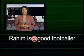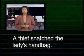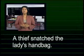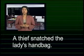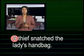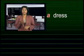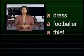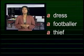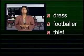Again, the word footballer is a singular noun, so we use a before the noun. Let's try another sentence. A thief snatched the lady's handbag. There is only one thief, a singular noun, and it's the first time we hear about the thief. So, we use a before the word thief. In the sentences just now, the nouns were a dress, a footballer, a thief. All these are countable nouns. Remember, the article a can only be used for singular, countable nouns.